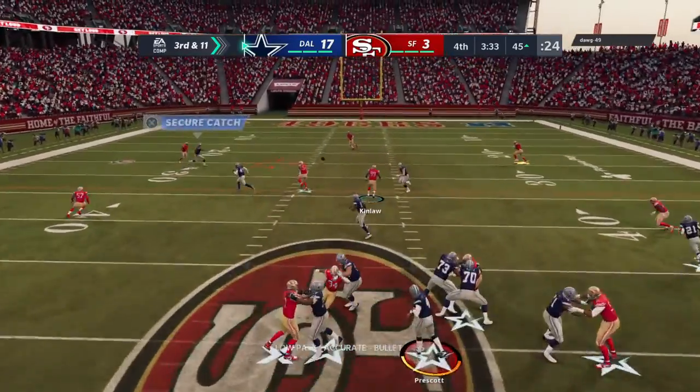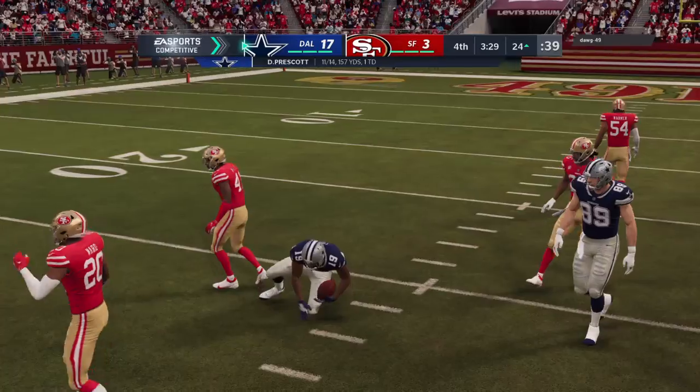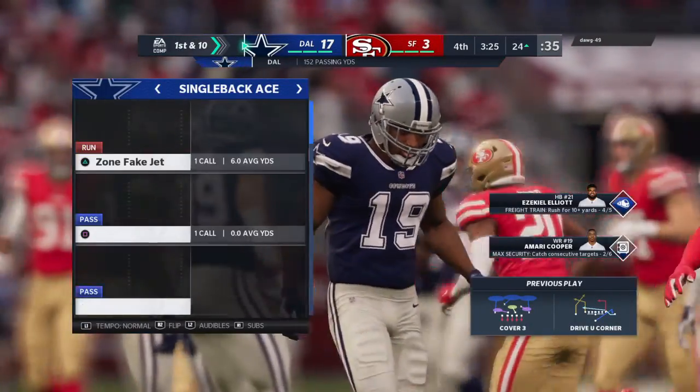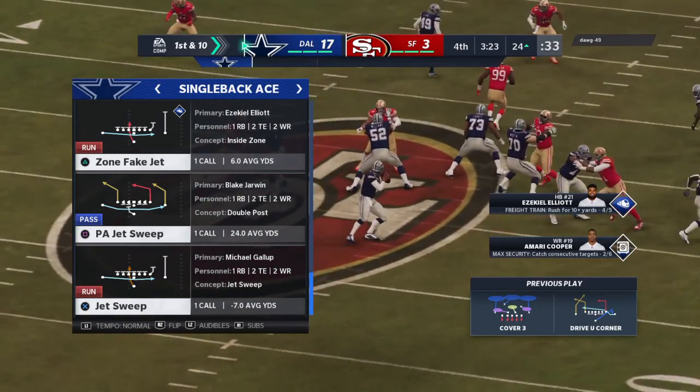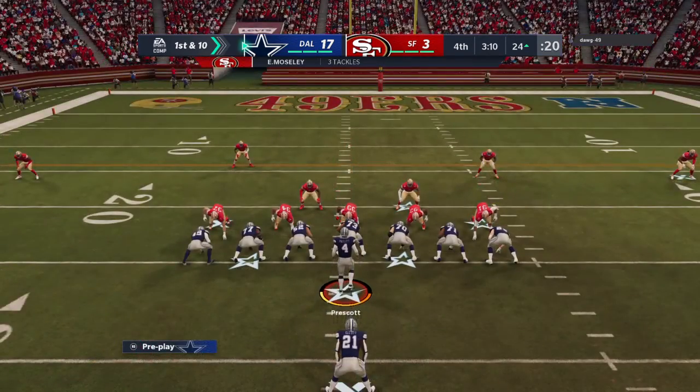Prescott to throw it. And he'll have his man. That's Cooper. And this will move the chains again as the tackle's going to be made at the 49ers' 24-yard line. Great way to convert on third down there. 21 yards the play.